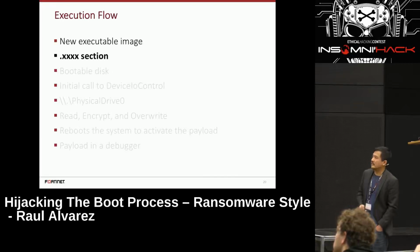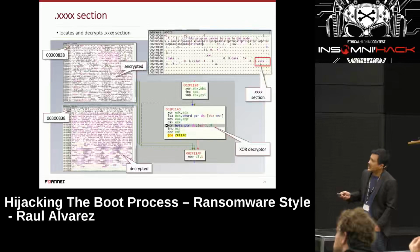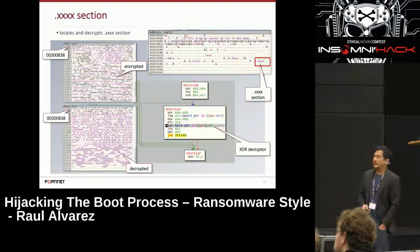Petya has this section, which is very important. It contains the ransom note and the rest of the code. The only decryption routine is this one, XOR decryption. It is not very, very complicated. The complication comes when it runs on the BIOS.